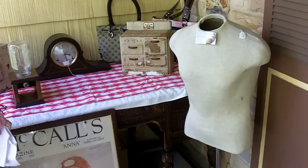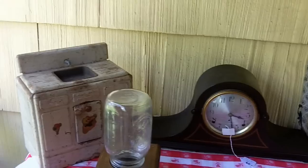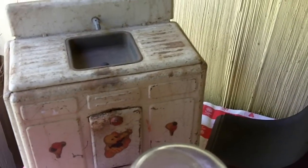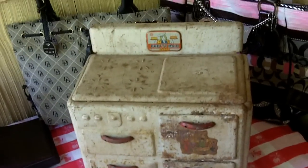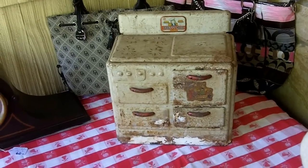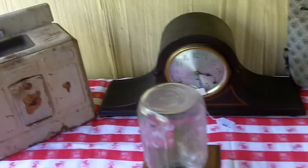Another cool item that I got were these two pieces. I should have put them closer together for Uncle Vinty. They're called Pretty Maid, and this is a sink and stove. These are from the 30s or 40s. I know they look like they're in really bad repair, but they are quite old, and they are tin toys, and we haven't cleaned them at all. We're going to clean them and wax them. They'll look a lot better. I looked online, and a set that was in just about the same shape, but had the refrigerator, the third piece, sold for $150. So I'm thinking at least $60 on this, and I paid $20 each. I paid $40 for them, but I do like them.